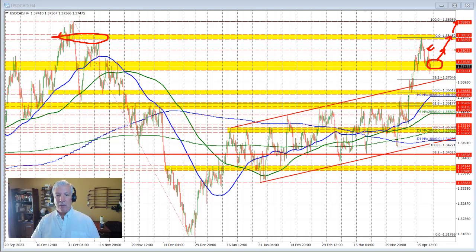Canadian dollar. Conversely, if we start to see some additional unwinding of the US dollar strength, we should see a move back down toward the 38.2% retracement of this trend move to the upside. The level comes in at 137.04. It's kind of near this trend line right through here, connecting recent highs.